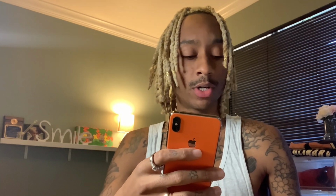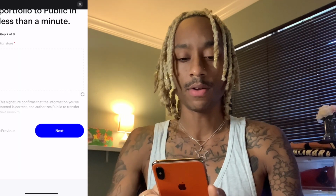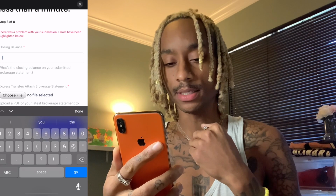You want to go to your Robinhood application, all the way to the little picture tab, and then click the 3 bars at the top right. At the bottom it says account number, RHS. That's going to be the number we enter here. It's now going to take you to the next page where you fill out your first name, last name, email address, simple stuff. Hit next, and then it's going to ask us for a signature on the next prompted one. So now we have to sign. In order to transfer, we have to take a screenshot of a brokerage statement as well as have the closing balance.